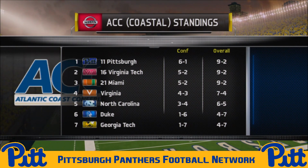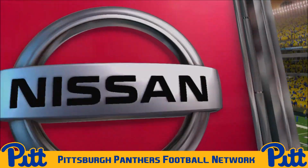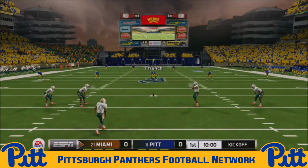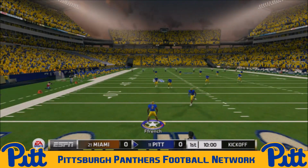It's another great night for football. Cold out, but a fantastic day for football for your Pitt Panthers, and we'll get you out to the action as they take on the Miami Hurricanes. And Pitt will receive the football. We are underway now. Miami kicking it off.